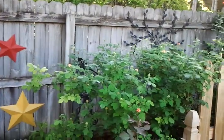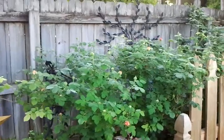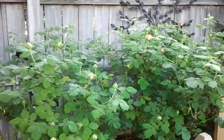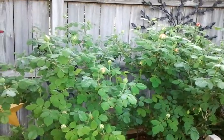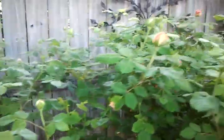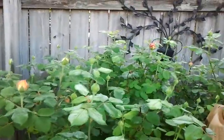Right next to those stars is another star in our garden. Actually, it is 3 shrubs of Golden Celebration, which is a David Austin rose. And you can see these beautiful buds that are appearing, just hundreds of them.